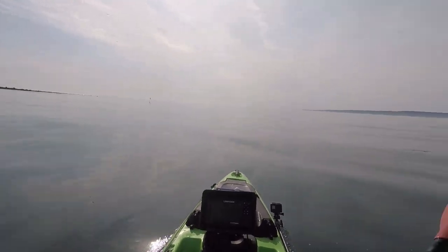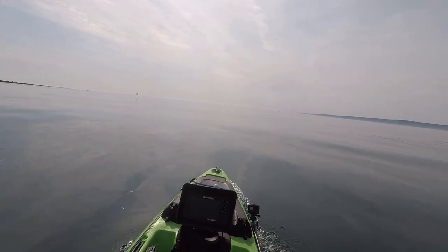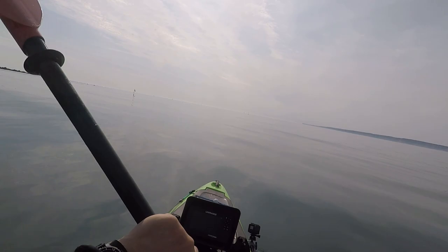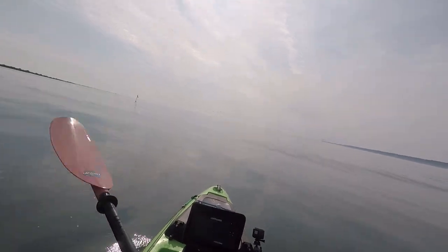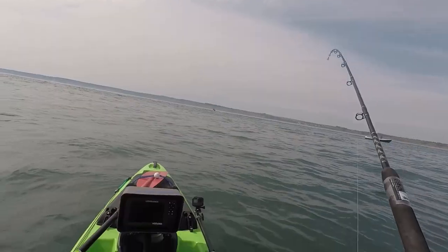Anyway, quite a few people are out fishing today. Like I say, I'm about an hour and a half late now, just trying to fix that thing. So I'm going to head further out and do some jigging, see how many leads I lose on the bottom now I haven't got my sounder working. Got a good fish on.